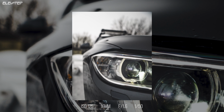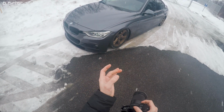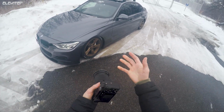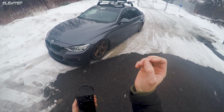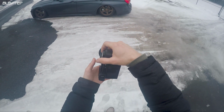When you're shooting at f1.4, or really anything that low, your focal point is so small that you really need to make sure you're doing a good job focusing on what you want to be focusing on, because like I said, it's so small. It gives you that great bokeh and blurry background, but it requires you to focus very well on the subject of your photo.